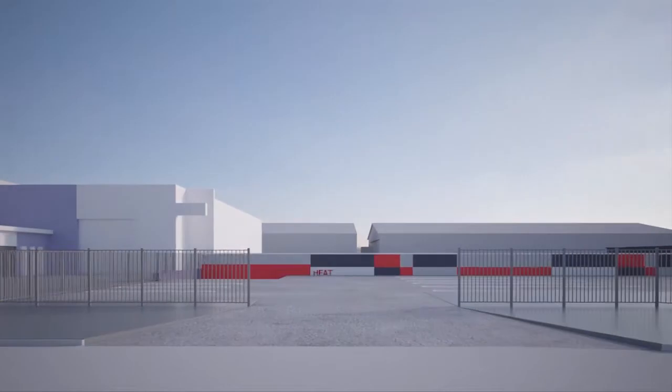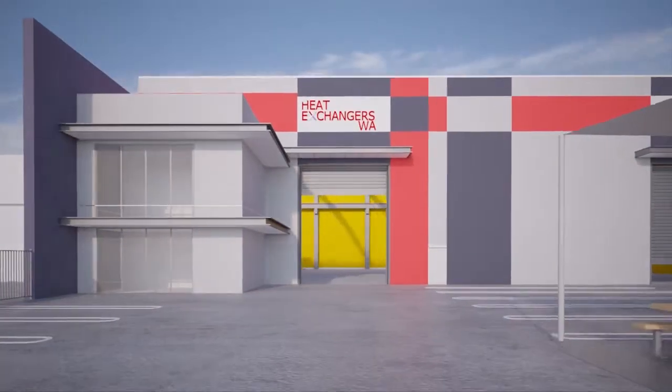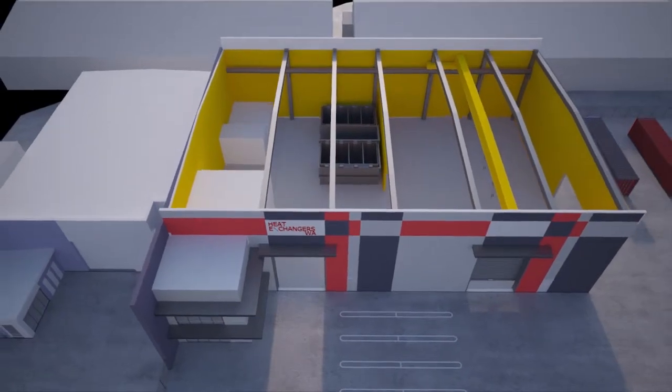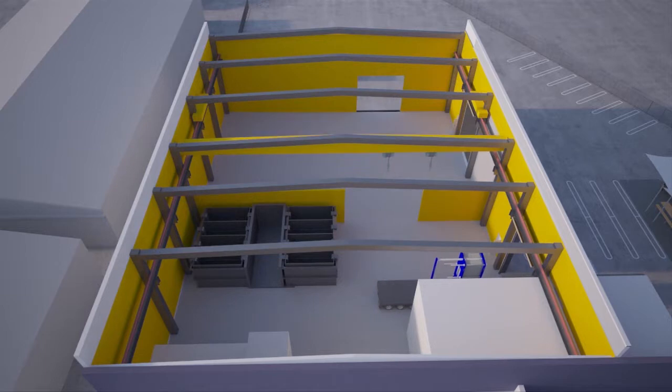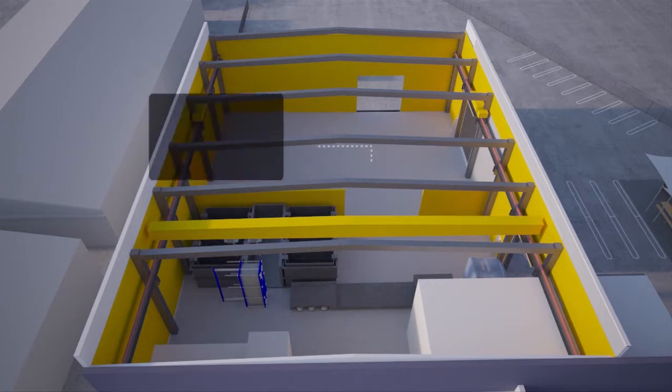When it came to the building design, we first had to establish a height in order to be able to fit today's new generation of extra large PHEs straight into our door. We then had to ensure that the structure could support a 32-ton gantry crane to lift these XL PHEs. To our knowledge, we are the only company in the Southern Hemisphere that has this capability.